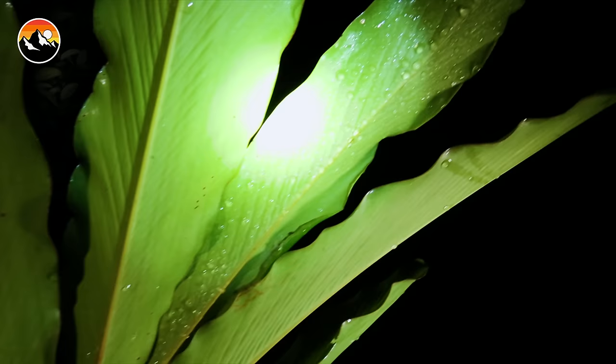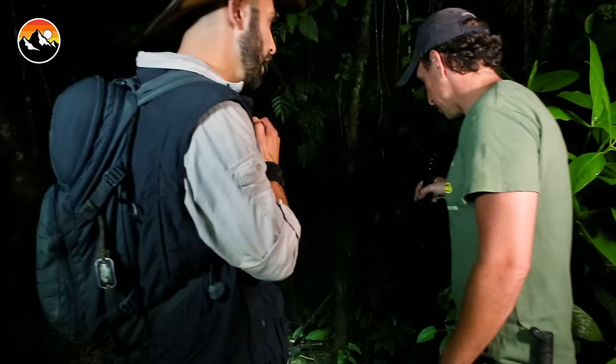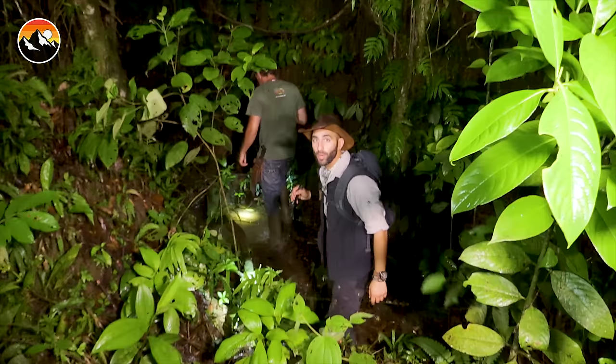Okay, well, this looks like as good a place as any to get into the water, so you wanna lead the way, and we'll head upstream to start. All right, let's go, guys. Watch your footing coming through here. And of course, keep your eyes peeled for fer-de-lance.